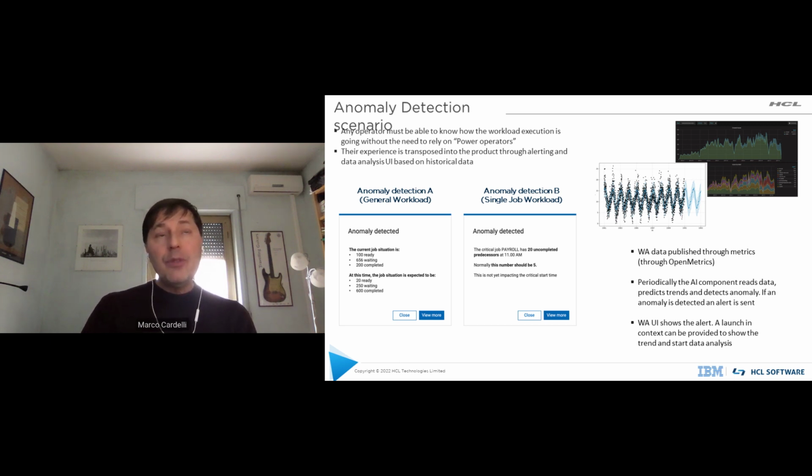Currently, what you can do is to perform anomaly detection either on the overall workload or on a set of individual jobs. So, for example, your milestones, your critical jobs. You can decide which of the two approaches you want to take. With this feature, we want to empower your operators, and each of them can become a power operator, where by power operator we mean those operators who have a long experience working with the product and can understand at a glance, looking at the monitoring dashboard, how it's going.